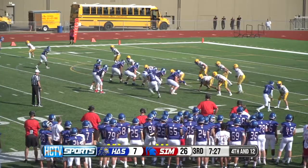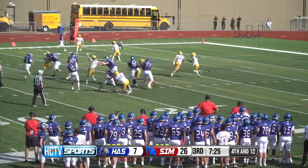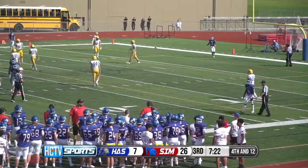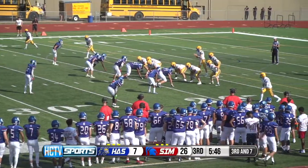4th down here early in the second half. Throwing that one wide open, but he overshoots McCoy. Here for the Raiders offense, back in their own territory.